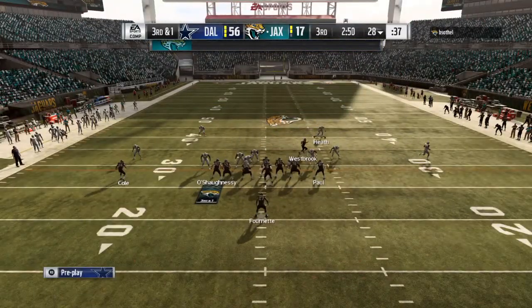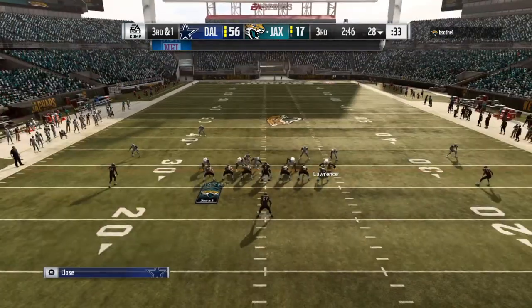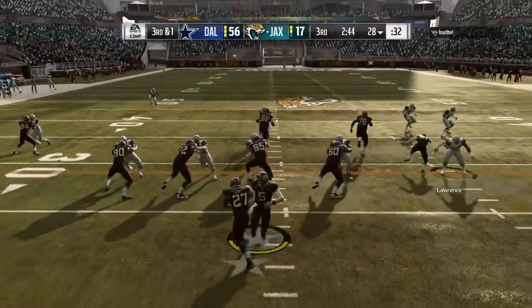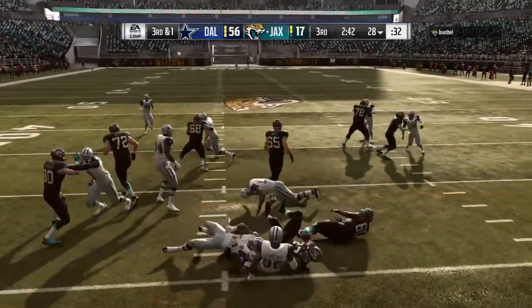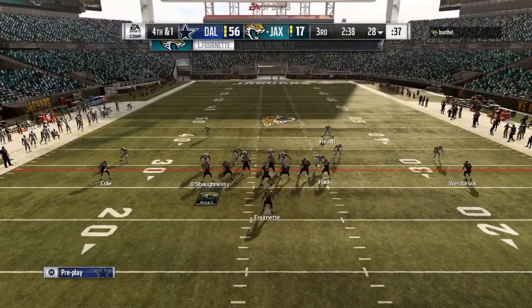He's immediately taken down at the line of scrimmage. Not enough there for a first. No gain, as a matter of fact. And it leaves them at third and one. Nothing doing on that one, and it'll be fourth down.